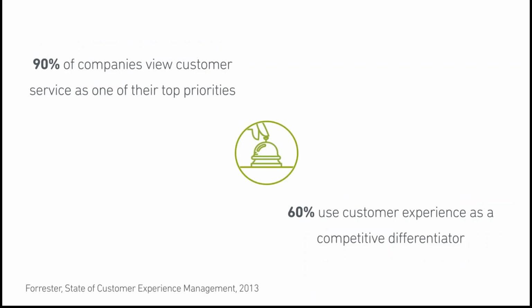Companies know this. This is no surprise what I'm telling you. This is not a secret. 90% of customers surveyed by Forrester view customer service as a top priority. A lot of companies use customer experience as a differentiator. Think about a Nordstrom, an LL Bean, a Zappos, making a difference with statements like the customer is always right, free returns all the time.